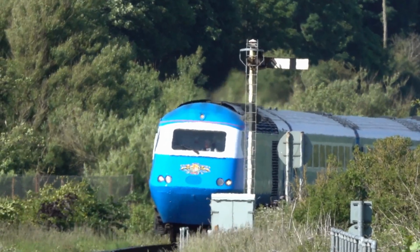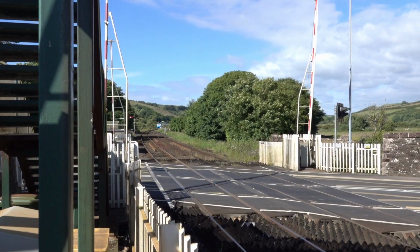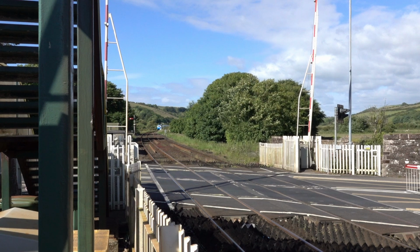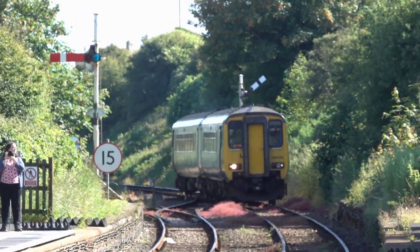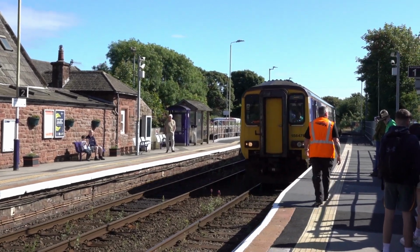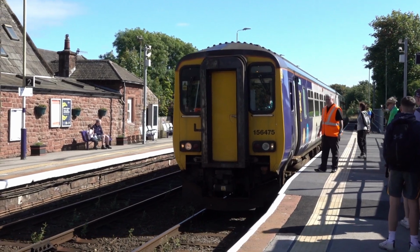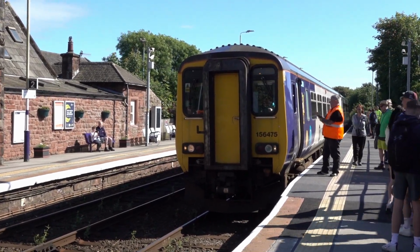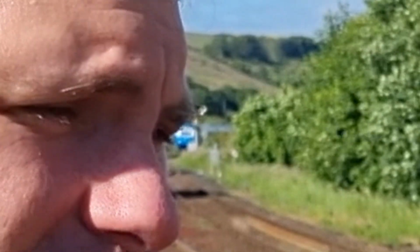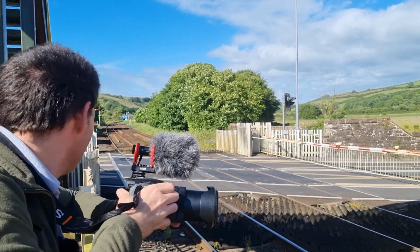Presumably the signaller was waiting for the northbound train and its token to arrive, so that they could then signal the Midland Pullman straight through. Here's the northbound train now. Signal's definitely going for issuing the token and letting it go straight through, which is why it's been held that side of the station, I think. The signal's lifted.